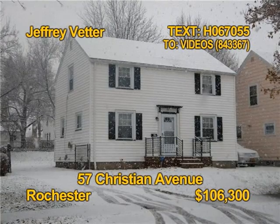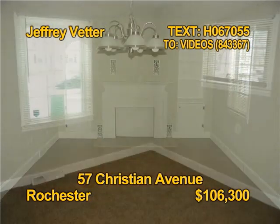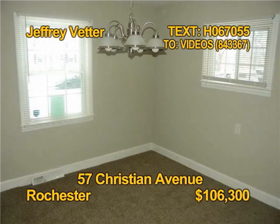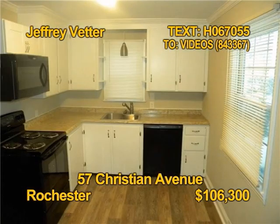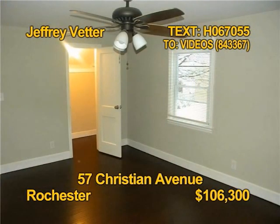This rejuvenated 1940 Rochester Colonial could be just what you've been looking for. Relax with family and friends in this spacious living room with fireplace. This home was refreshed with new paint, new carpeting, new flooring, and new lighting. The pleasant kitchen includes appliances. You'll find two bedrooms and one full bath in this home. See 57 Christian Avenue with Jeffrey Vetter.